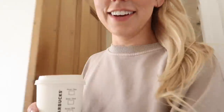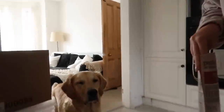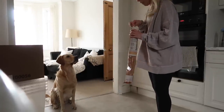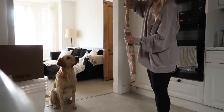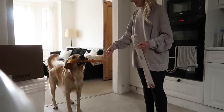Come on then. Look at this monster of a treat that I picked him up. So get on with some DIYs. I thought you could have one of these now. A massive pork roll. Barney, what's this? Speak. Which one do you want? There's two. I'll give you this one. What's that? You're gonna take it to your bed?